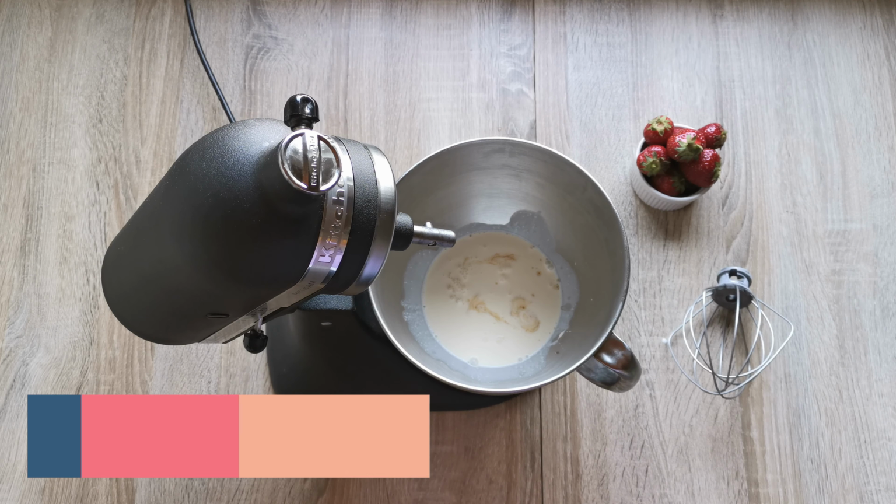Now fold the cream into the strawberry mix a little at a time. You don't have to fold it in completely. The streaks of strawberry puree in the ice cream taste really good. Pour this mix into a freezer-safe bowl and freeze it for 7 to 8 hours or until firm. Scoop it out and enjoy homemade strawberry ice cream.